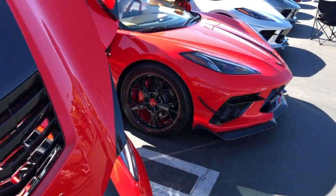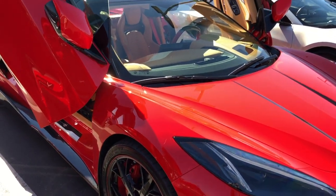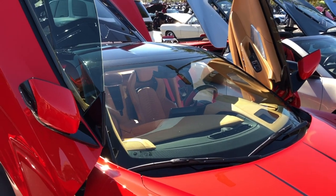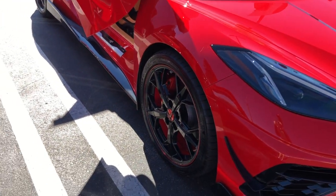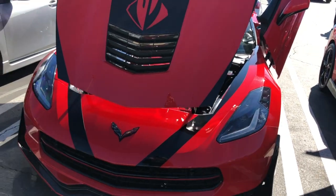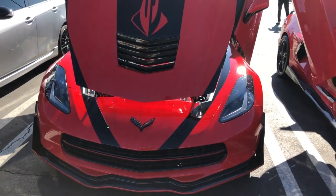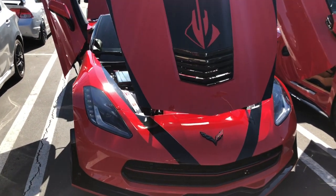If anybody wants to take a look at what the C8 looks like, here you go. Very nice. Big brake setups on these things. Super cool, man. I'm in heaven, guys. I am in heaven. Absolute heaven. Loving it. All right, moving on.